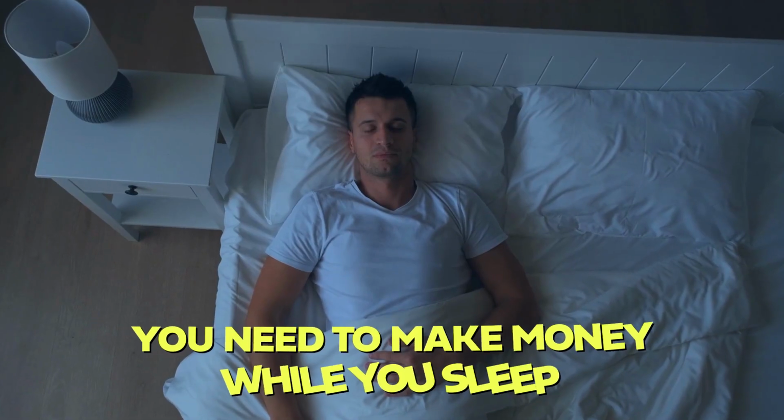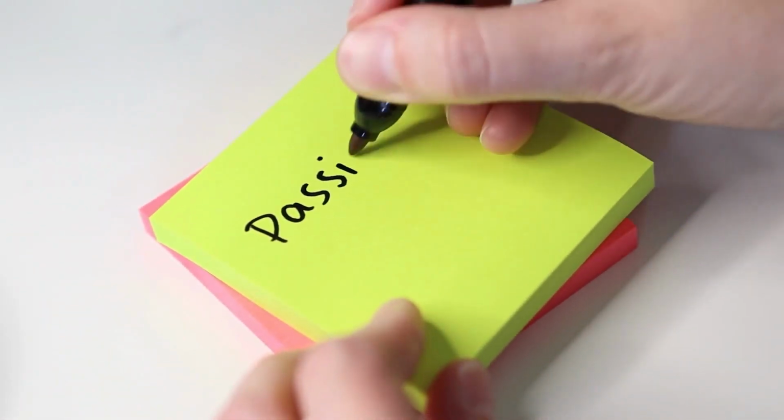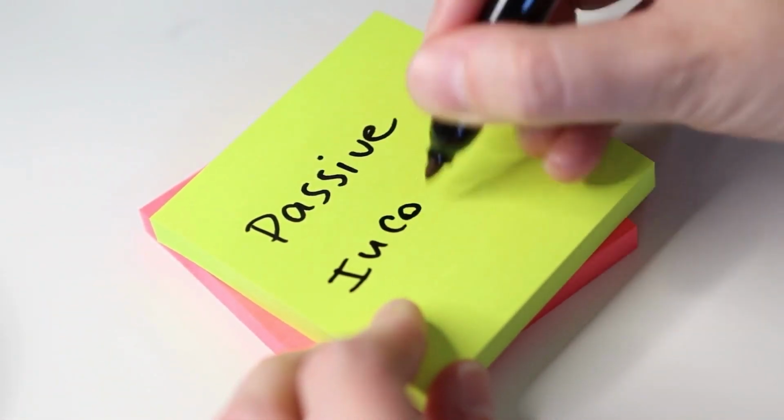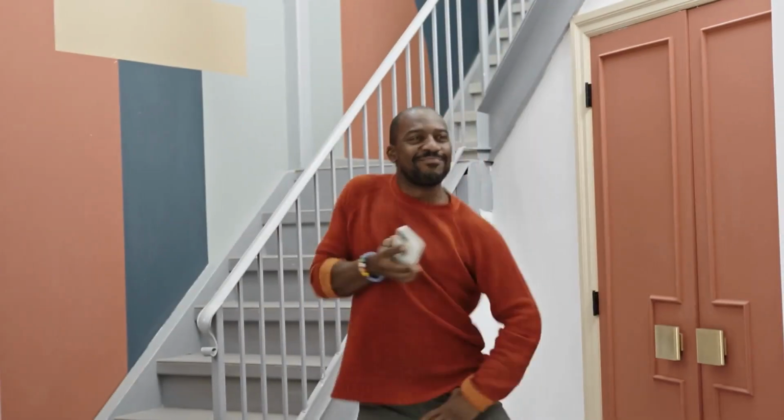If you want to get ahead financially in life, you need to learn how to make money while you sleep. There are hundreds of ways to make passive income, but few that can be considered truly passive. And today I'm going to share with you how to make money with stocks you already own. That's right. If you already own shares of stock, there's a way for you to create a new monthly income stream all for yourself. This is as easy as it gets.